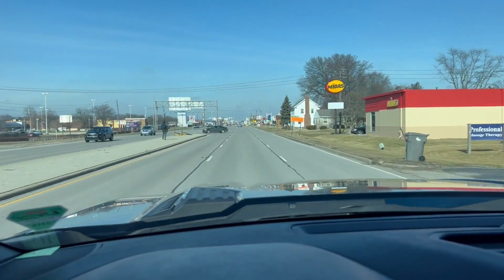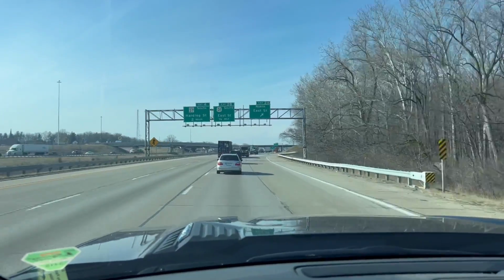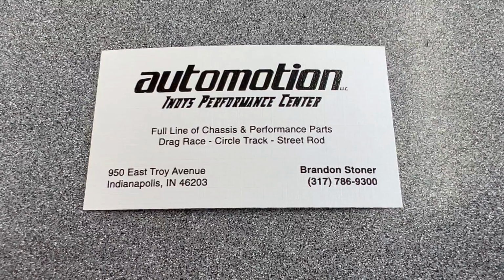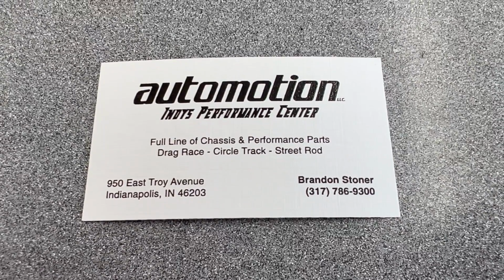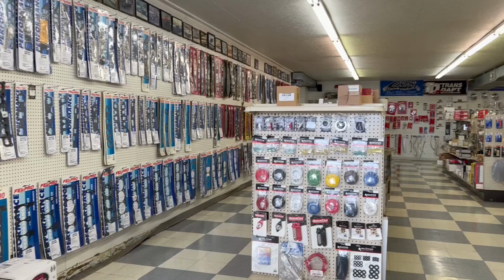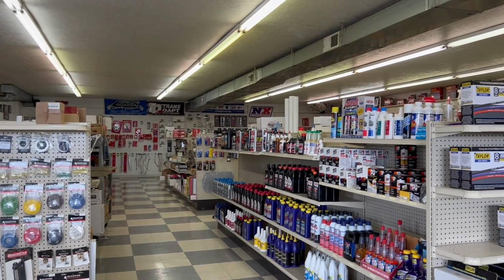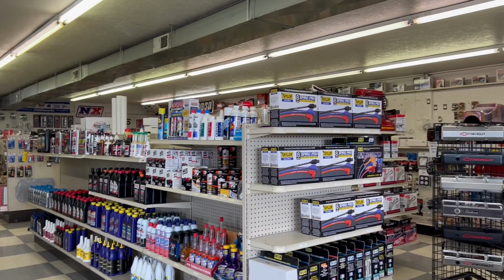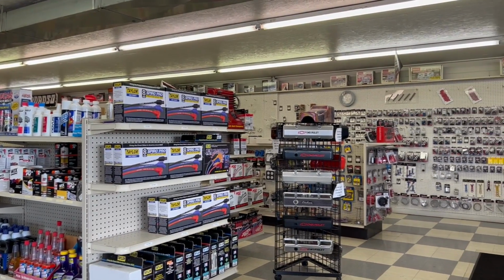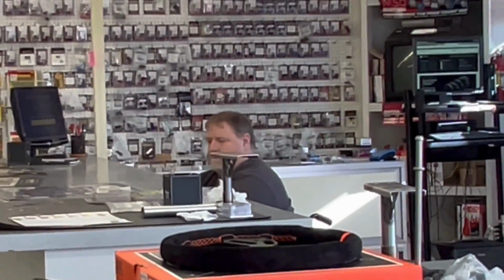So let's get this stuff dropped off, and then we're gonna head back home. After dropping all the stuff off to get powder coated, I decided to go back up north to my brother's shop, Automotion Race Cars, which is also in correlation with Two Lane Performance. They built the truck and the Monte Carlo, to order some things. Turns out I already had a couple of those things. My memory sucks. So I hung out there, saw what was going on, saw my brother, and then we just kept trucking along from there.